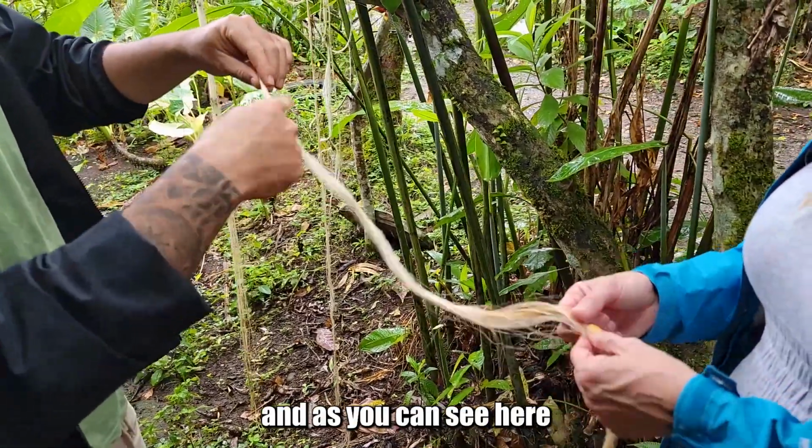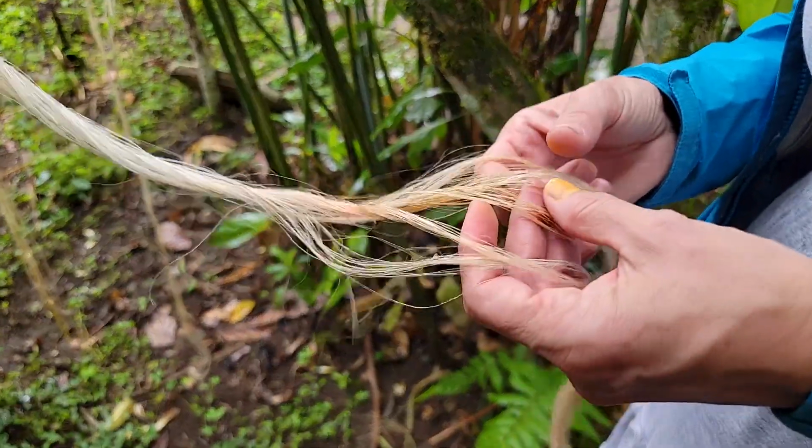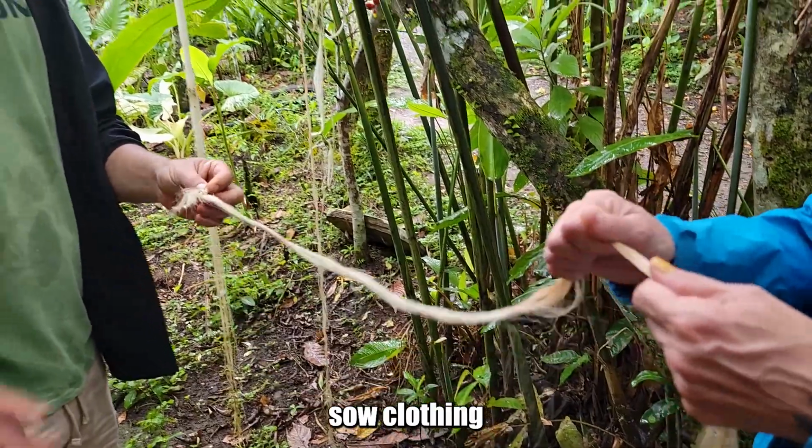And as you can see here, it completely changes. This is what they use for the bows. It's so strong that it could even tie horses together, and of course, sew clothing.